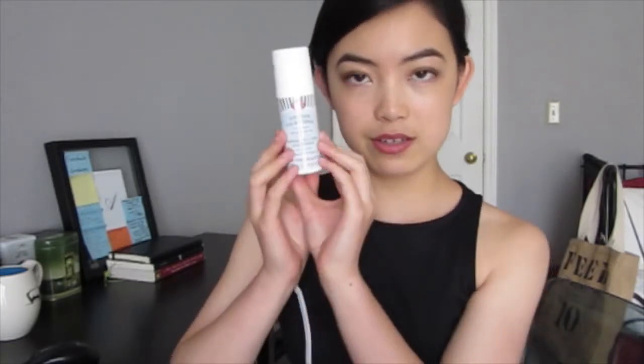It gives me the same moisture as the Embryolisse, but leaves me with a matte finish, and so I thought, I must get this when I go to Sephora, and I paid $24 for it. It might seem a bit much for a moisturizer, but I do take care in what I place on my face. Now on to MAC.